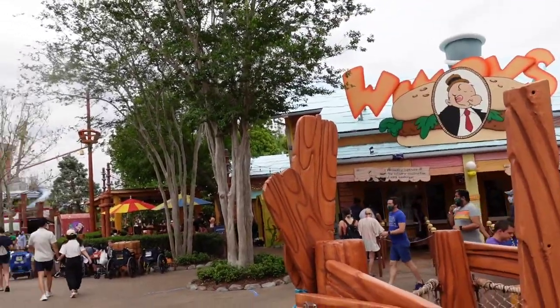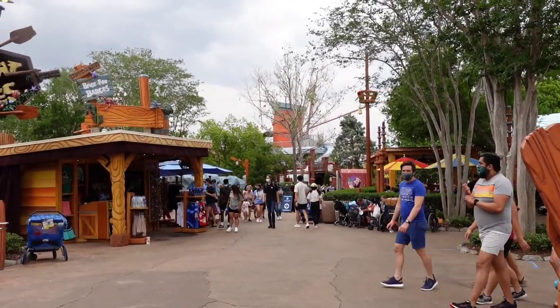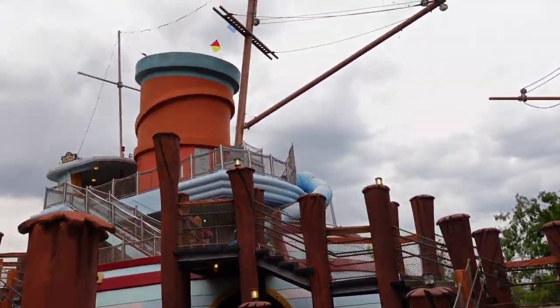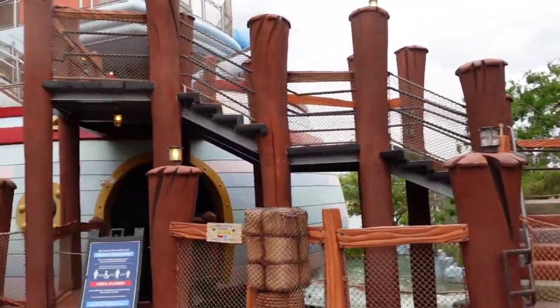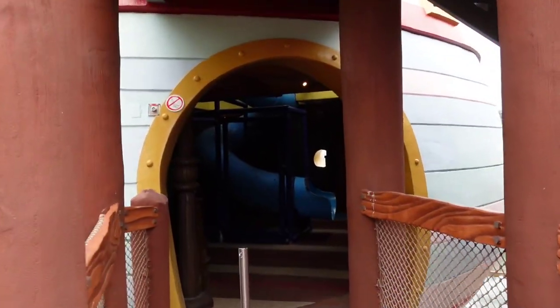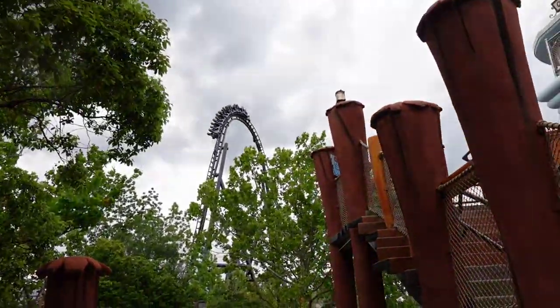Is Wimpy's, and then back here used to be a whole play area. I'll briefly show it because it's still closed right now. Okay, so this is Me Ship the Olive. This used to be a play area. As you can see, right now it's closed, but the kids could run around. Oh, there's like a little slide inside, so you can kind of see. So hopefully this opens up soon. That'll be really fun.